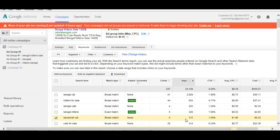out of these 21,000 impressions, there were literally hundreds of phrases that people typed into Google that made these ads appear. And Google doesn't show us all of them; it just shows us the top ones. Even the top ones, they've given us access to, I forget the number, but it's well over 100. I think it's over 200. And so literally hundreds of keywords that people are searching for that are making your ads appear.